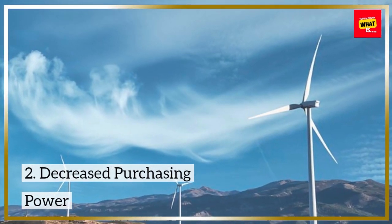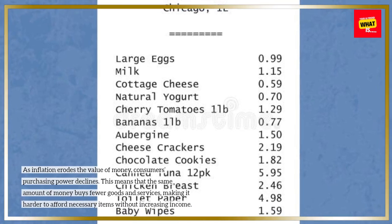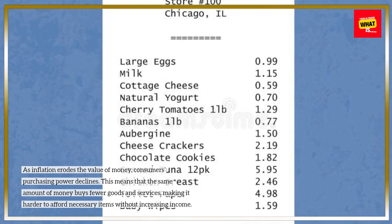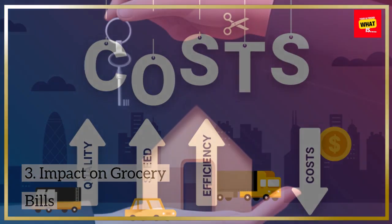2. Decreased purchasing power. As inflation erodes the value of money, consumers' purchasing power declines. This means that the same amount of money buys fewer goods and services, making it harder to afford necessary items without increasing income.